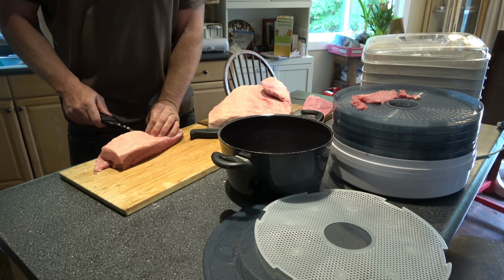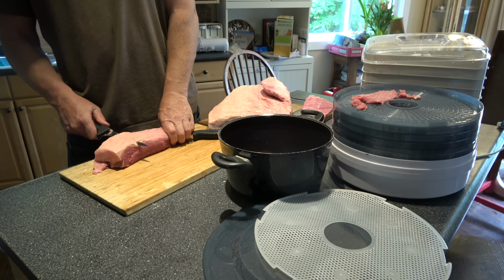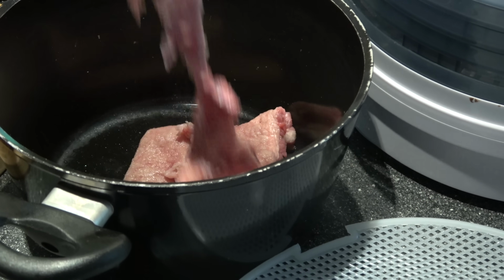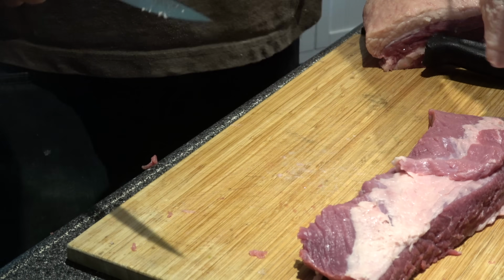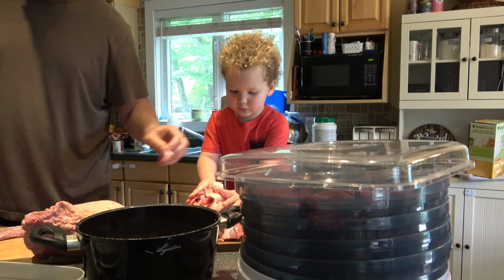I was actually surprised with how much fat was on that brisket. There's a lot more fat on cows than there is on wild game animals, but it made it sort of challenging because when you're cutting your meat for jerky, you ideally want to have as little fat in it as possible, and that just means that the jerky and of course eventually the pemmican will be preserved for longer. It'll last longer and it won't go bad. So I did the best I could removing all that fat.